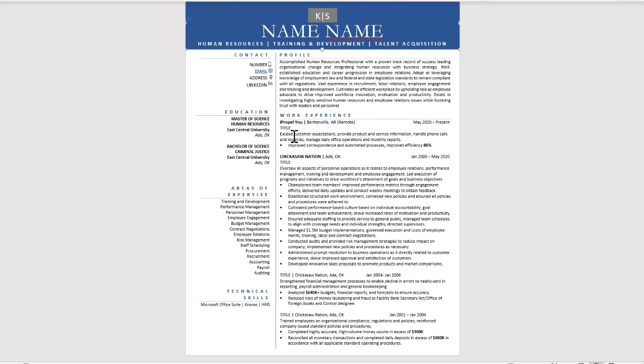I think it helps you save space. It also helps you create sections, and it just makes it a lot easier, more pleasant to read when you break up your resume this way. And also in terms of visual appeal, it's just a lot more engaging.